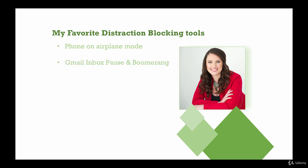One of my favorite tools ever is called Gmail Inbox Pause and Boomerang. They're now one service. This is a way to turn your inbox off. So not just closing the browser or the browser tab, but actually having Gmail Inbox Pause and Boomerang hold your incoming emails in a folder that you can't see. Now, in case of an emergency, you can get to it.